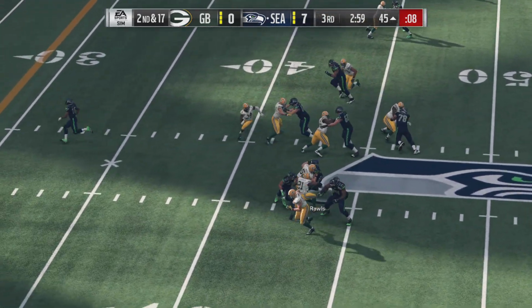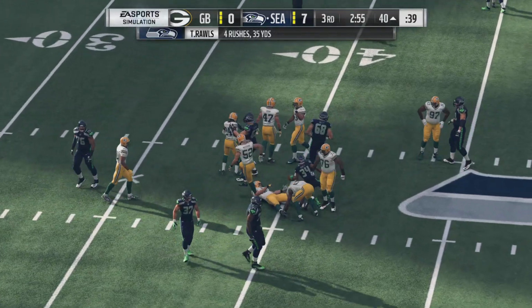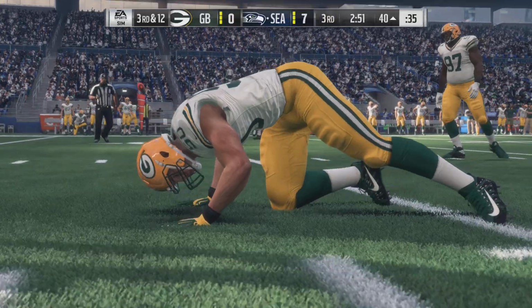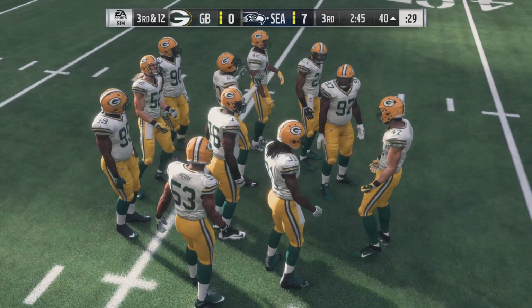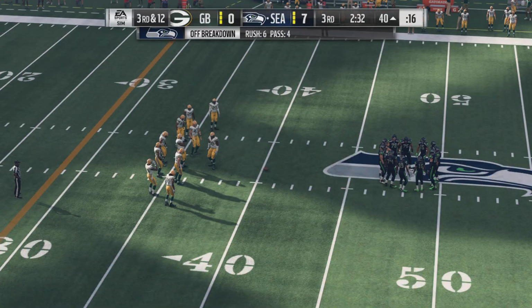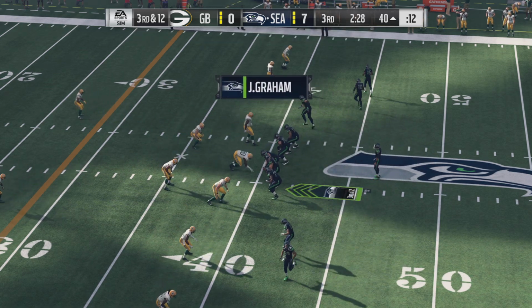On second down, Rawls. And he's able to get this one down to about the 40. It'll be a gain of about 5, but they're left with a third and still about 12 to go. He hadn't had a ton of success here so far, but you get the feeling that he might be on the verge of popping one. Yeah, even on that one, there was a little bit of a hole, but it closed quickly at the end. So second down was a run play. Now let's see what they do on third.